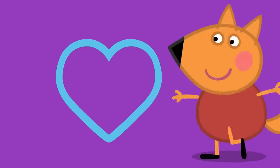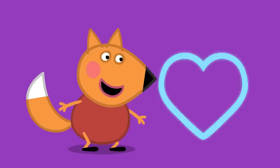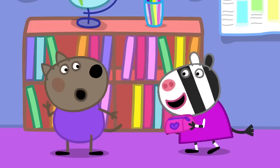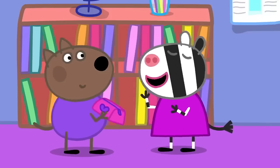What's this shape? Let's find out. Yes, I think I've got it. It's a heart. It's a heart.